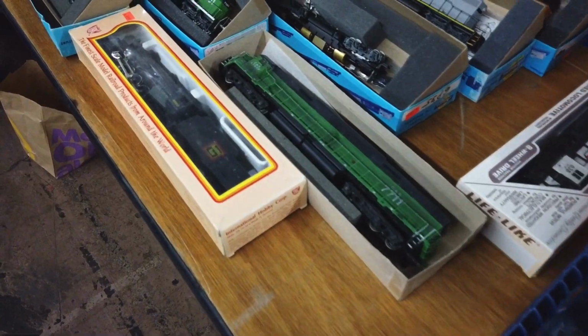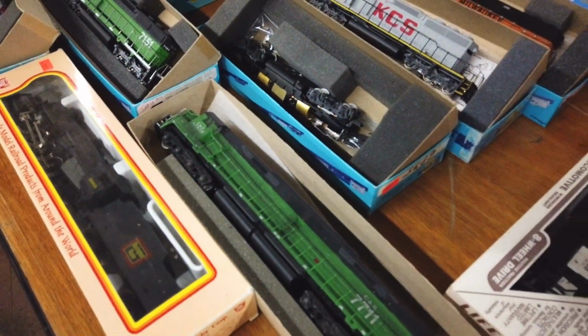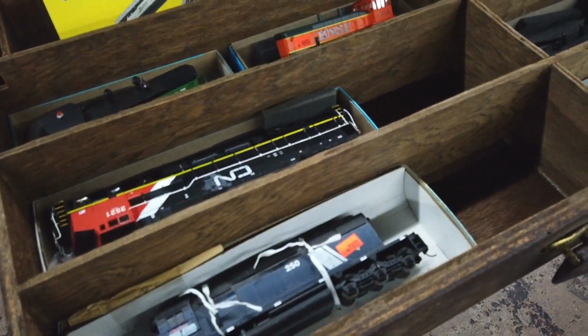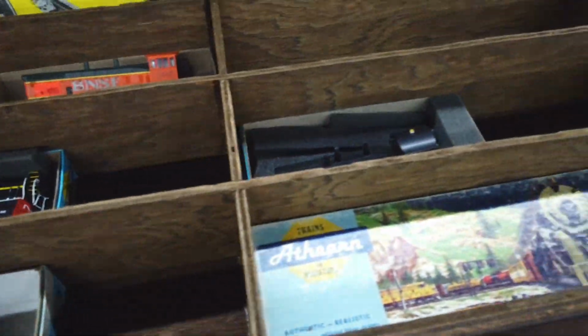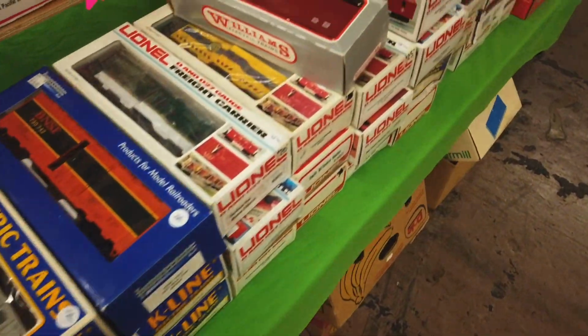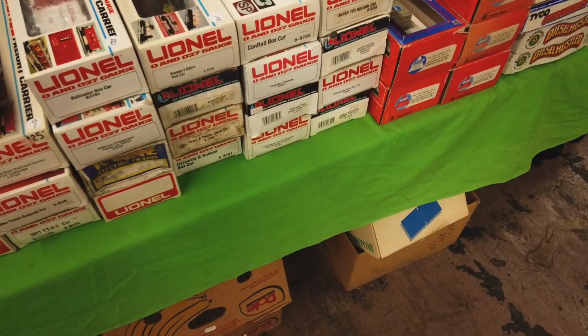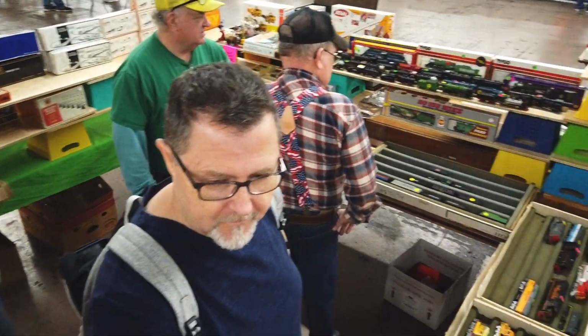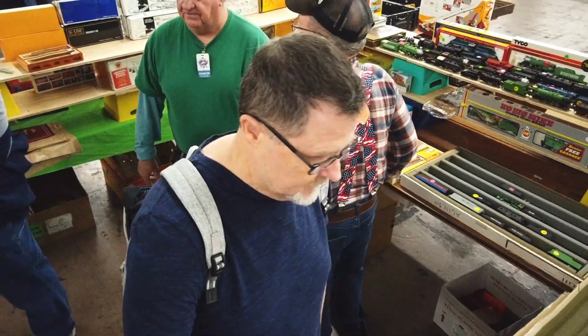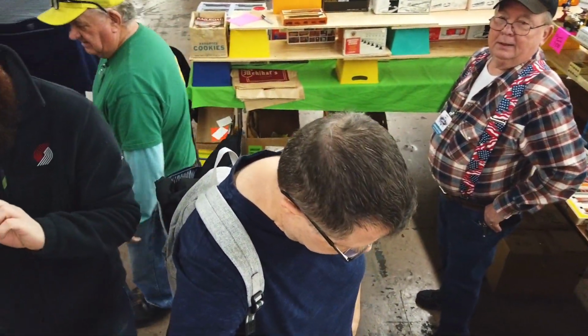Oh, what's that over there? Oh, I spotted something I might be interested in. The inside of a train. Just in case I get a broken train, I'd have a brand new inside. That seemed like a good idea to me. Lionel. Oh, there's me. Adjusting the camera to get an overview of that little booth. This fellow behind us was selling some things here. This booth had a lot of neat stuff.